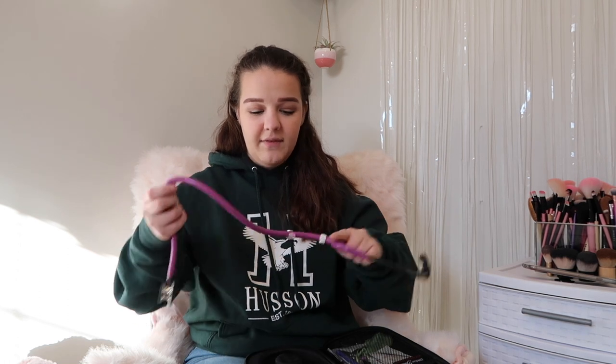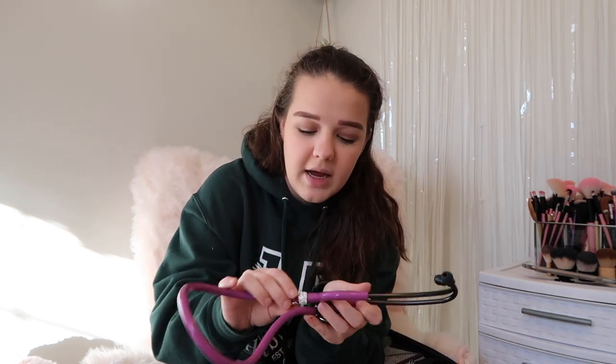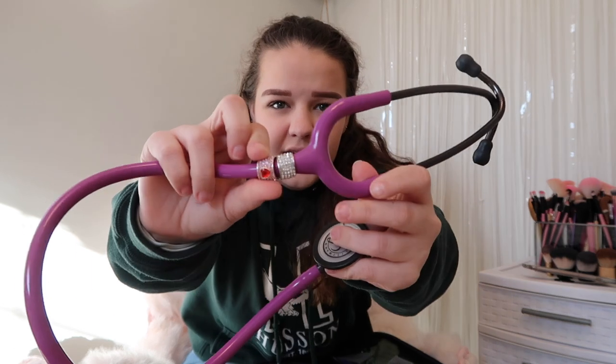So now I'm going to talk about my stethoscope. I have the Littmann Classic 3 stethoscope. My brother got this for me for Christmas. It's in this purple color. I have two little charms on it, which you can get on allheart.com, which is a very good website for scrubs and all of that stuff, and Amazon you can get them.